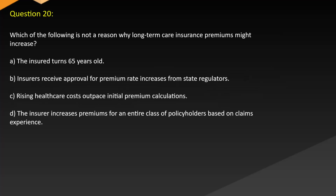Question 20. Which of the following is not a reason why long-term care insurance premiums might increase? A. The insured turns 65 years old. B. Insurers receive approval for premium rate increases from state regulators. C. Rising healthcare costs outpace initial premium calculations. D. The insurer increases premiums for an entire class of policyholders based on claims experience.